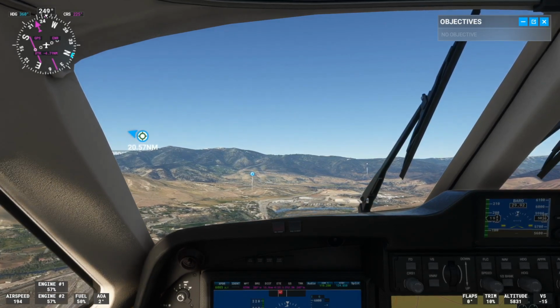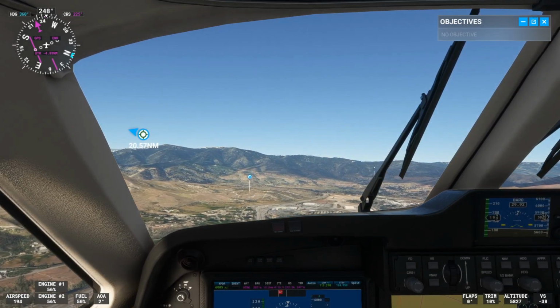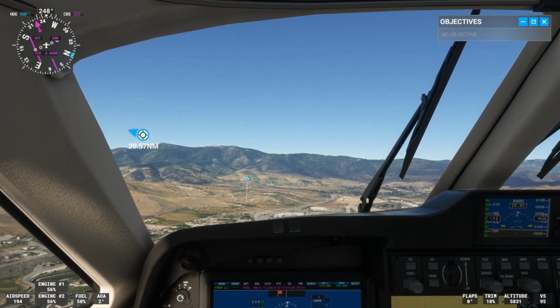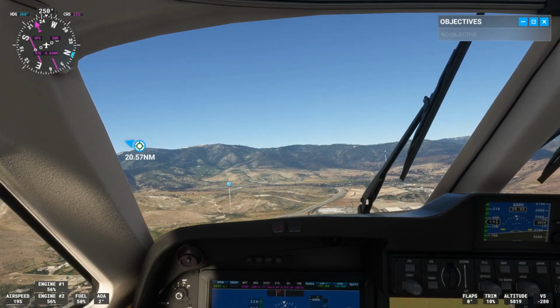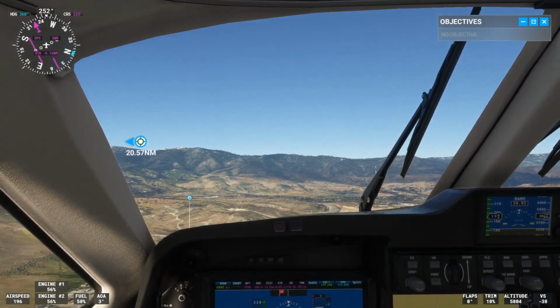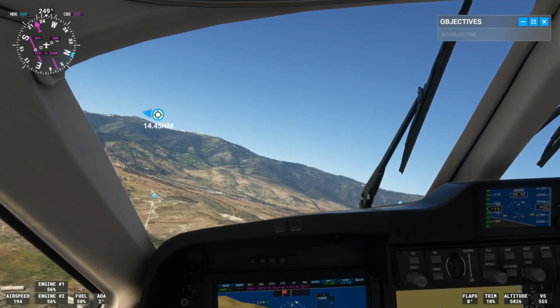It's kind of nice having the control setup that I have, because I am actually using a HOTAS system. I've got the Logitech X52 HOTAS. It's got the joystick and a separate throttle. I got this from a friend of mine who was getting rid of it and didn't need it anymore. So I use this exclusively for Microsoft Flight Simulator.